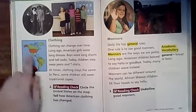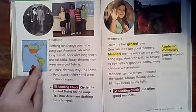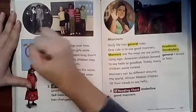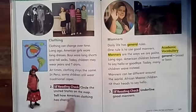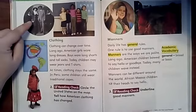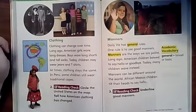Okay, are you ready? Go over to the map. The United States is the largest orange part. Can you find it? I see a small one. I see a medium size. This is the largest one. So let's circle. There's the United States. Good. Yeah, and you can, if you'd like, tell how American clothing has changed. So think back, remember, girls used to wear in America long dresses. And those boys would wear long shorts and tall socks, but now it's a little different.